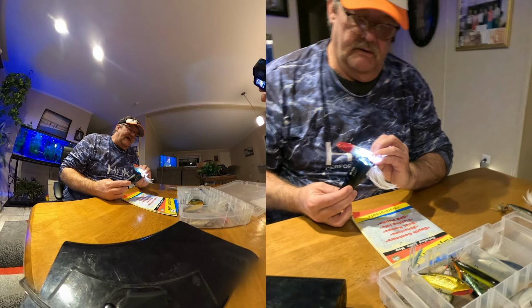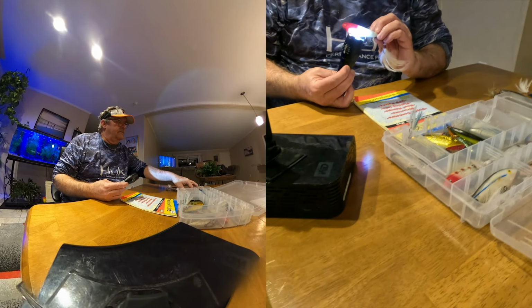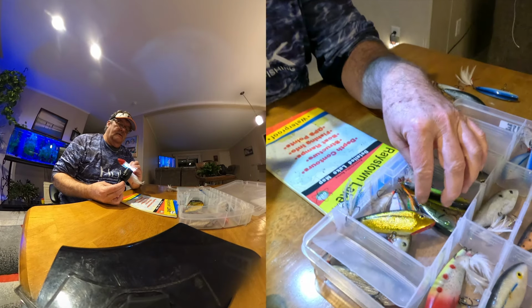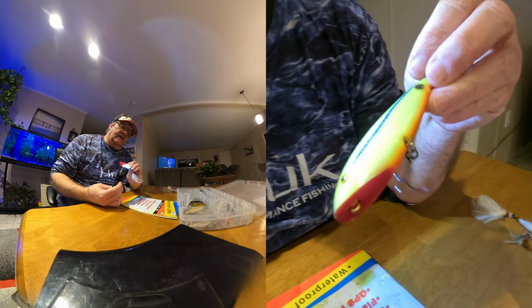Here's one. One, two, three, four. This one has five beads in the front or in the back, and it looks like one solid one up front. Every one of these lures in this box works good. Every one. This is an original, never touched, probably a rare color. I very rarely seen that.